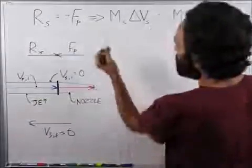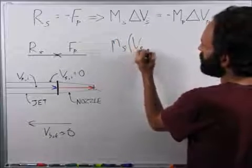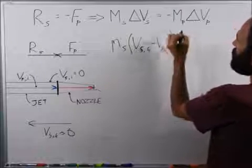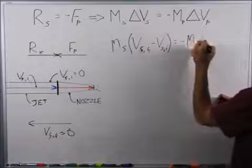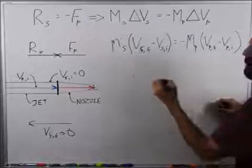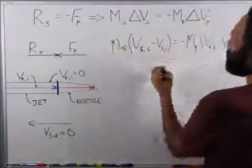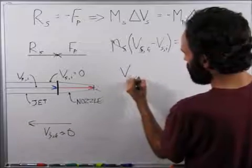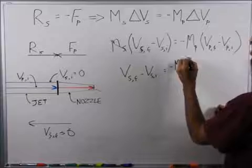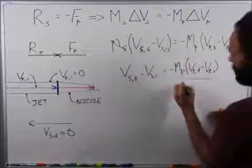okay, just like I did before, now we're saying mass shuttle times VSF minus VSI, if it's moving, or we can assume it's not, equals negative mass propellant times velocity propellant final minus velocity propellant initial. And they can solve for this, and you can divide both sides by MS, okay? And so that gives you VSF minus VSI equals negative MP times VPF minus VPI over MS.